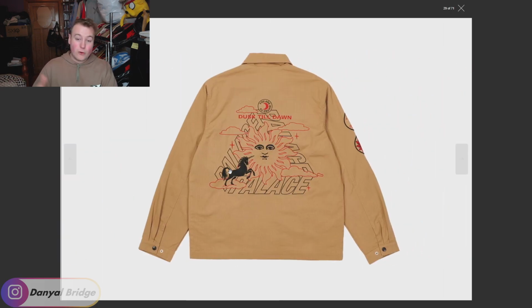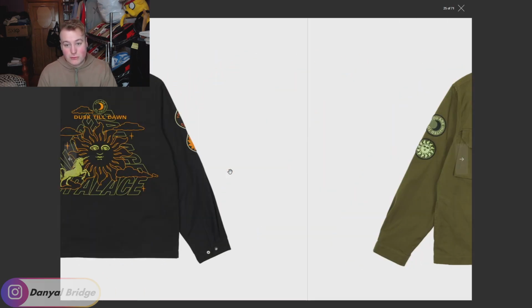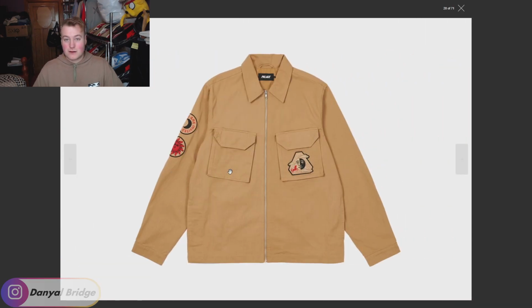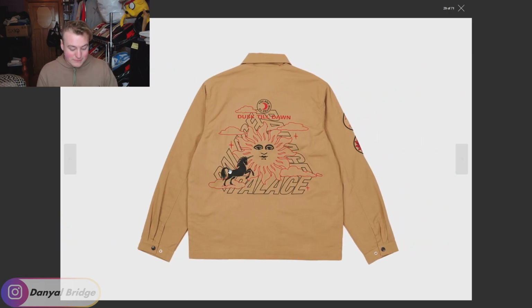But all in all 3 colors are really, really good. I like all 3. Maybe you guys like all 3 as well. Maybe you have a specific one that you like more. Let me know how you feel about item number 6, the Da1 Cargo Jacket, down in that comment section below. But we'll move on over now and have a look at item number 7.